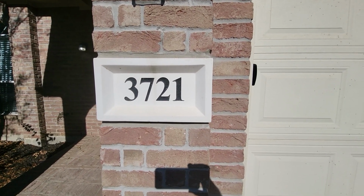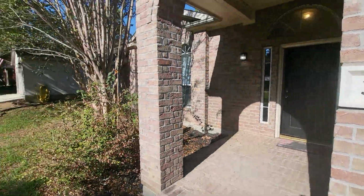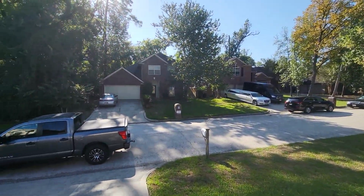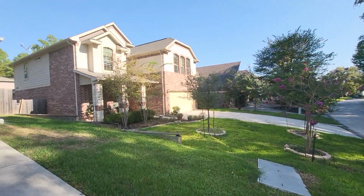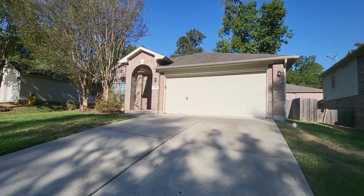This is the 3721 Treasure Island Circle. It's in Walden. This neighborhood. And then here's the home. One story, three bedroom, two bath.